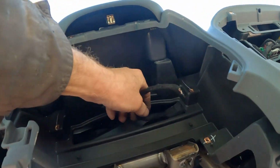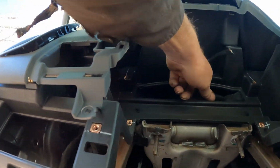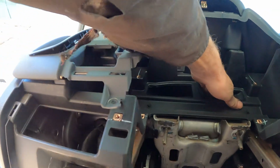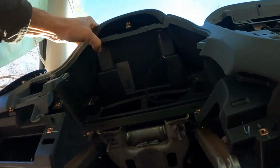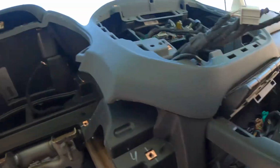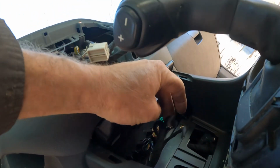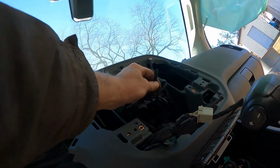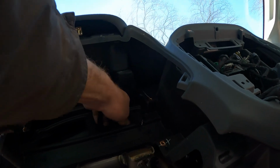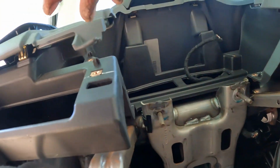So that means I have to completely pull out this whole wiring harness, and I don't think you can pull it out without taking the dash off. So I don't really know if this cab is really any good or not. See, you can see they cut them all off. And like I say, your wiring harness, that's all buried back there.